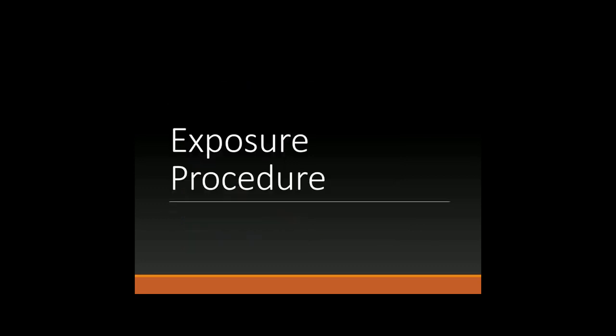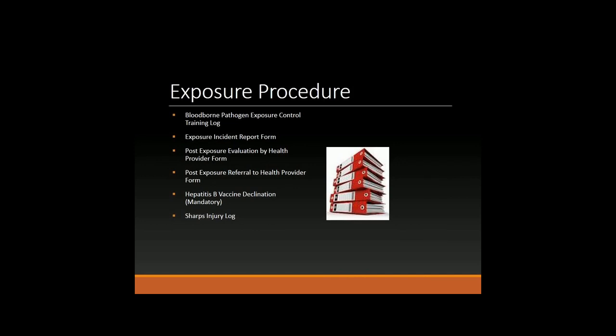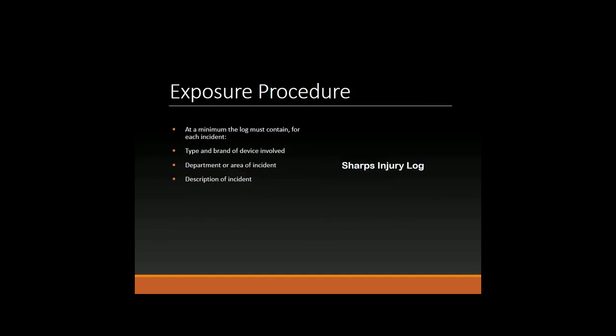Exposure procedure. Blood-borne pathogen exposure control training log. Exposure incident report form. Post-exposure evaluation by health provider form. Post-exposure referral to health provider form. Hepatitis B vaccine declination, mandatory. Sharps injury log. At a minimum, the log must contain, for each incident, type and brand of device involved, department or area of incident, and description of incident.